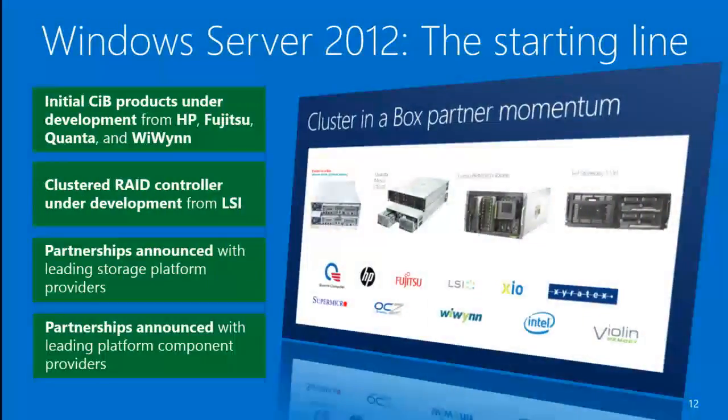We had some momentum built, but really where we started this time last year was we had some initial products under development. In fact, last year, in place of this table with finished products, if you were there, you might remember we had an entire rack of prototype equipment that we brought just to be able to show everybody that this equipment was real. But bottom line, it was prototypes under development. It wasn't actual products. Another aspect of it was a clustered RAID controller. Under development, we were partnering with LSI.